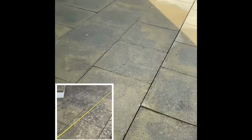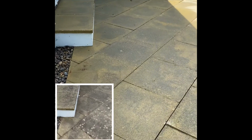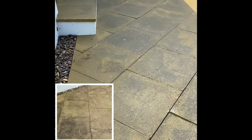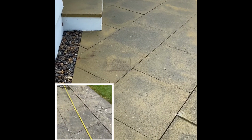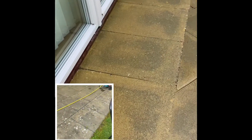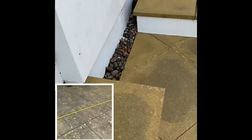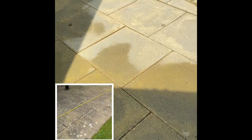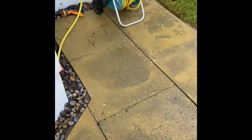Back again, drying, but not really what I can do. But it's all gone. Some leaves still around, but leaves blow well anyway. But that's good.